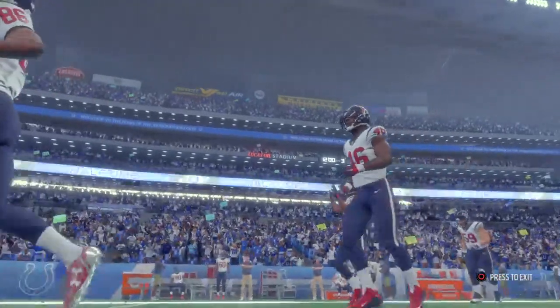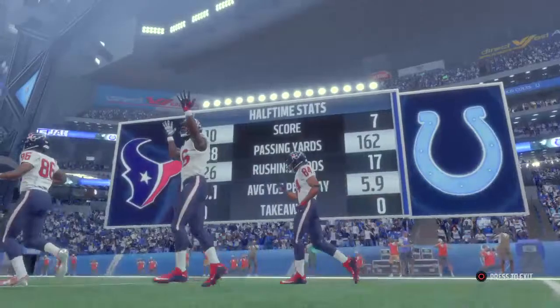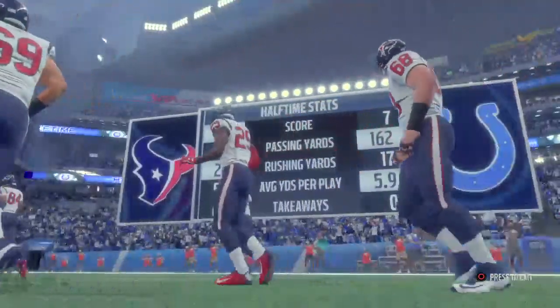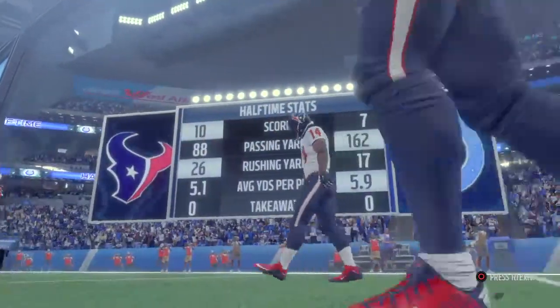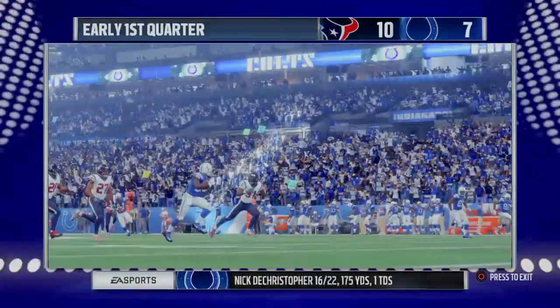Let's get to the highlights. The Colts haven't played their best football and trail because of it. The Texans have looked good on the road and will just try to keep the ball rolling in the second half. All right, here we go. Let's take a look at some of the highlights from the first half.